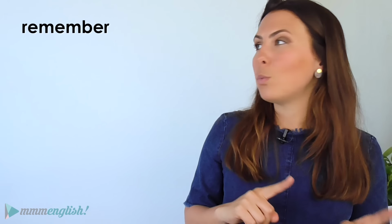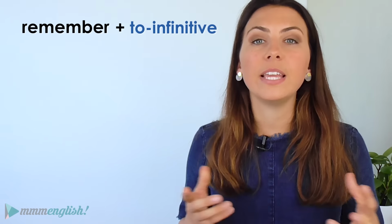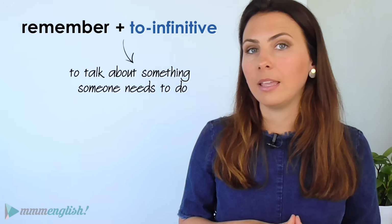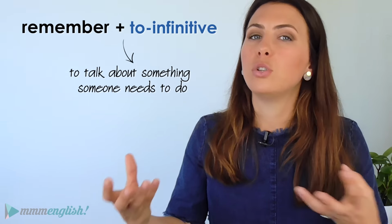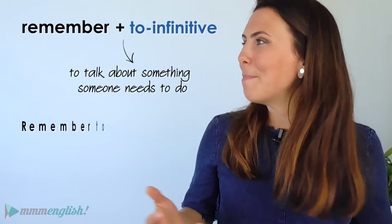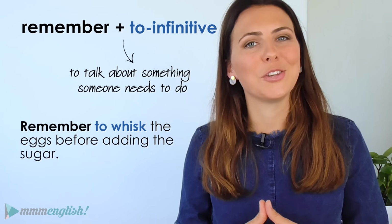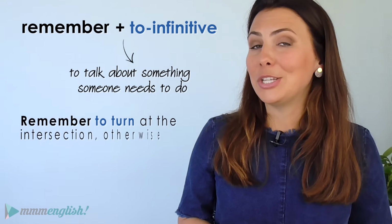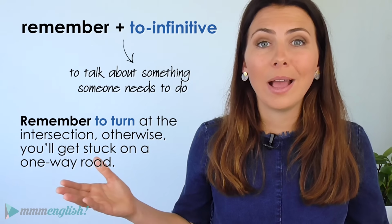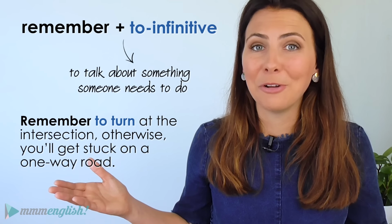Now, remember with the to-infinitive is used to talk about something that someone needs to do, to remind them to do something. Remember to whisk the eggs before adding the sugar. Remember to turn at the intersection, otherwise you'll get stuck on a one-way road.